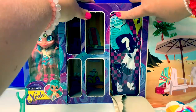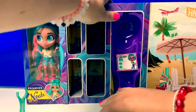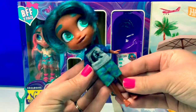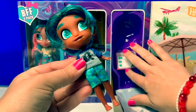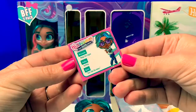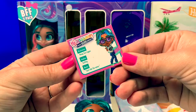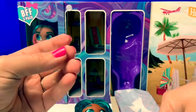A totally rad dude inside. Oh, cool. He is a totally rad dude. He has blue hair. Super cool. His nickname is Hang Ten Logan, and his hobby is surfing. His motto is, just ride the wave.